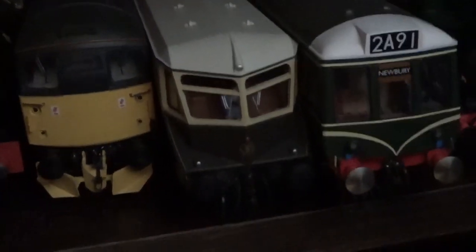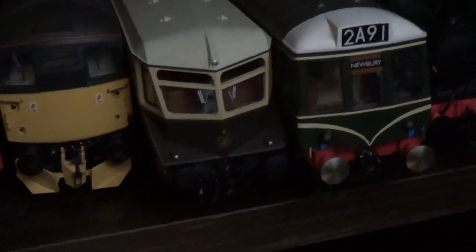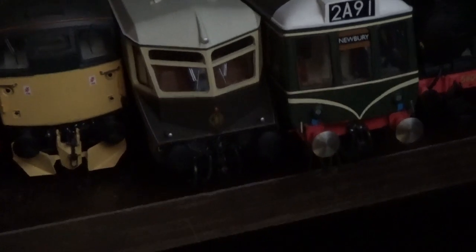We have the Bachmann 4500 small prairie. One of my other Bachmann 5700s, this is the one that came with the Railway Children train pack. Lovely livery on that model. We have the Flying Pig, which is a Bachmann model in the LMS black. The Hornby J94, the Heljan Class 26. We have the GWR Railcar, 4mm tooling, Hornby model this one, which I have detailed up a little bit.